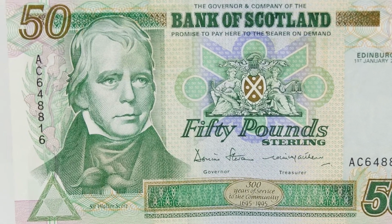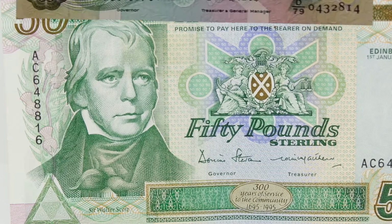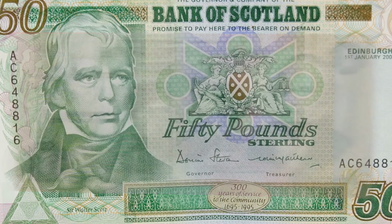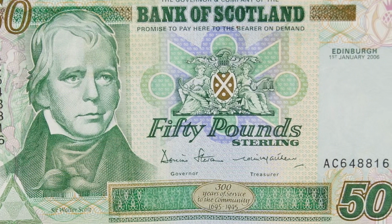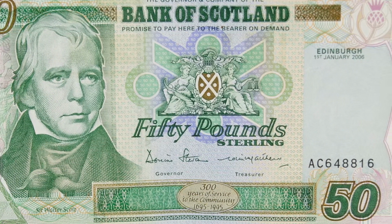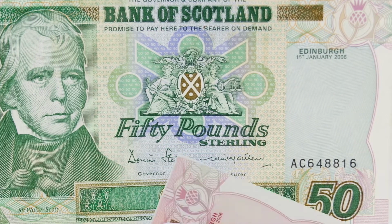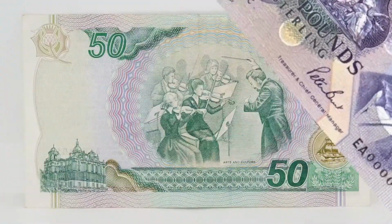The main colour of this note is green, which had previously been the colour of the £1 note. The £1 note was discontinued in the Tercentenary series, and it was the first time since 1732 that Bank of Scotland had not produced a £1 note. Interestingly, this is the first £50 note to be produced by Bank of Scotland in over 200 years.